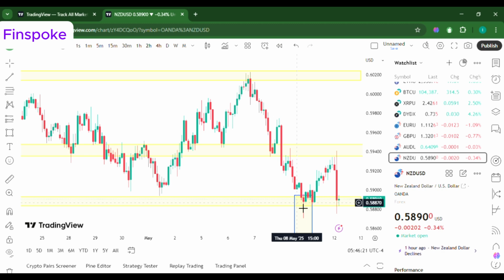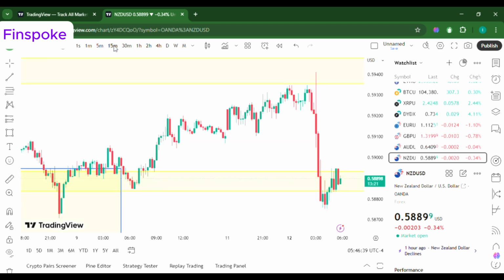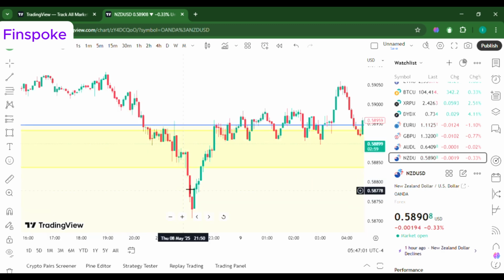Did you see? Let's still go to the 30 minutes time frame. I want to show you what was happening. This was a sell candle moving down. This candle, when we keep moving, you see that it was actually a momentum candle at the lower time frame. Did you see the candle? Did you see the long candle here? This is where it broke the support level. Move down. Get the knowledge, please.